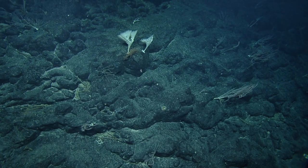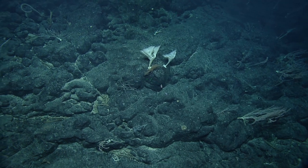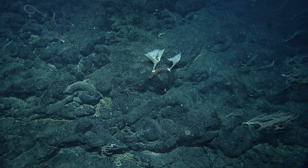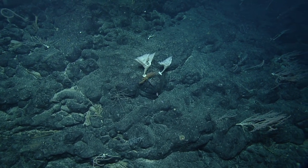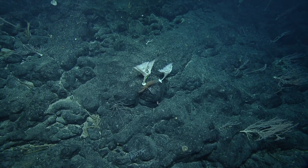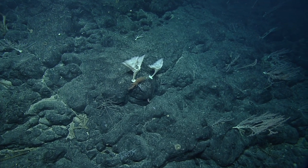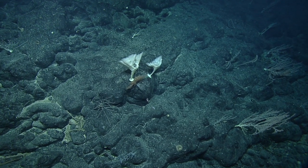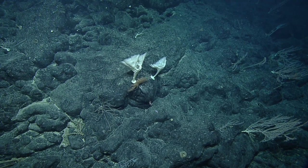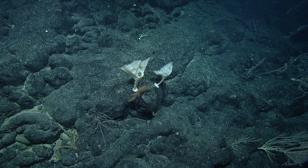Some more living hexactinellid sponges with, I think, another black coral. Yeah, it's another Bathypathes. Isn't that beautiful? Aspidus copulula? Yes, I think that is how you pronounce it. I haven't tried to say it out loud yet. Yeah, that's how I have been doing it. That sounds right to me. Sounds great.